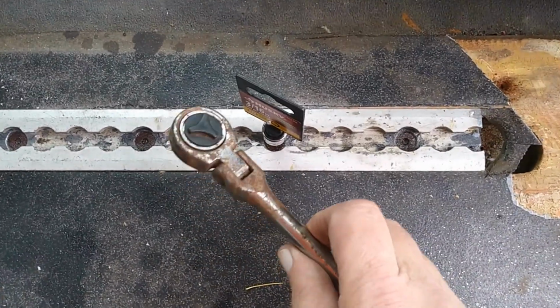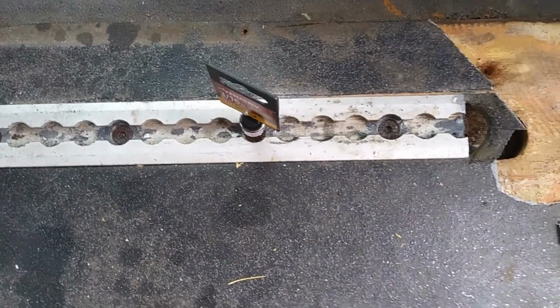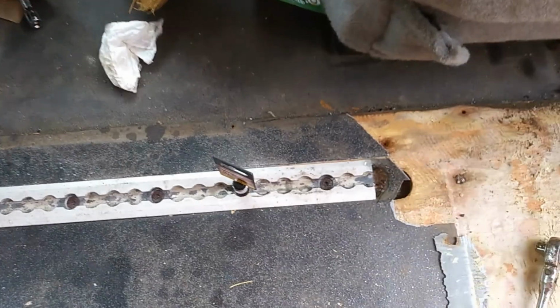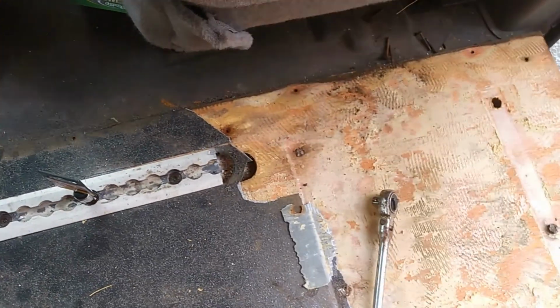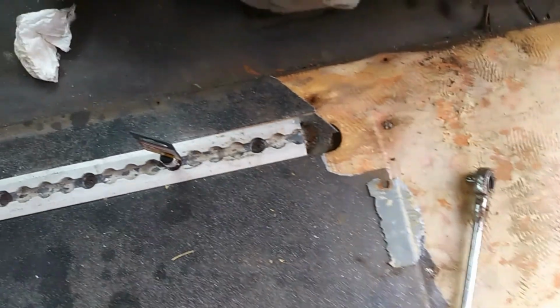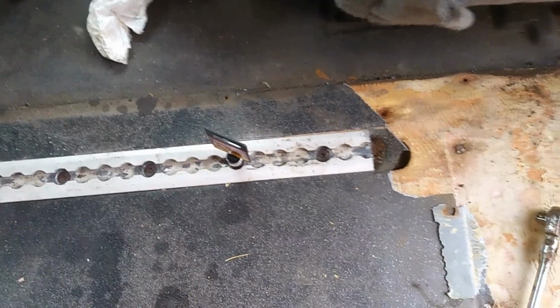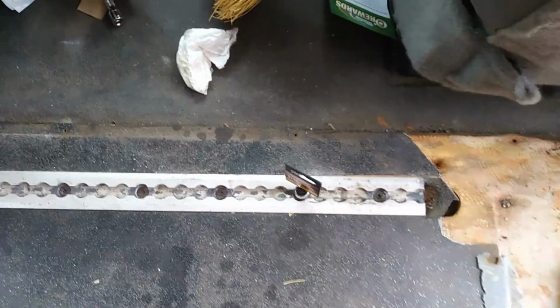Got that. Got my ratchet. We'll see what happens. I also bought a gigantic crowbar while I was out at Home Depot. I may have to use a crowbar to pry this wood up off the floor. We'll see.